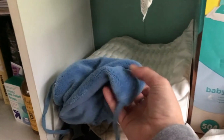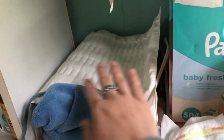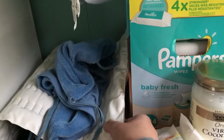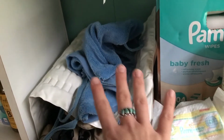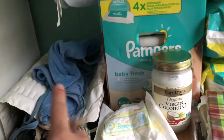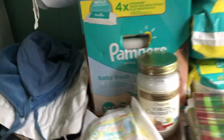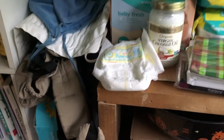Right here is a heating pad, and here's the heating pad cover. This came in handy last time, and because it probably will be chilly, I think it'll come in handy again. This is to have on when I'm in labor and to keep little baby blankets warm. So right after the baby's born, you pull out the baby blankets that have been heating up in here, and then you automatically have a warm blanket to throw on baby and help keep baby warm.